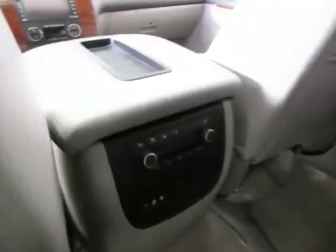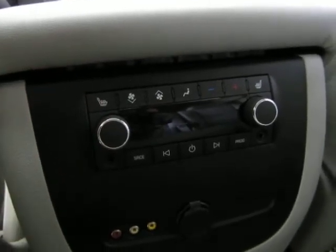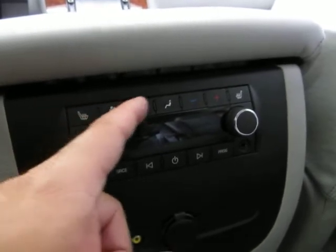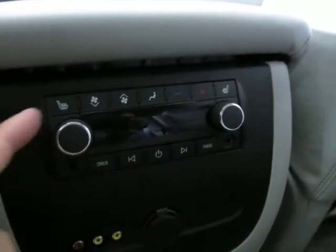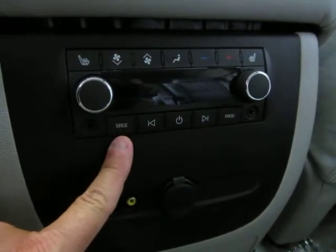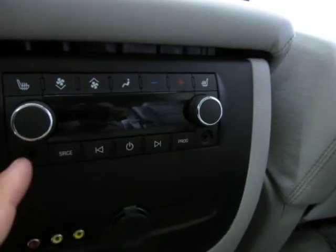In the back of the center console, you got a bunch of controls here. By the way, not only are the front seats heated, but also the middle row bench seat is heated too. This is for the passenger side, this is for the driver's side. The mid row passengers can control the fan speed, where it flows, the temperature, hot or cold, and they can also control the stereo. Turn it on and off, seek forward, seek backwards, source, meaning going from AM to FM to XM to auxiliary. The program, which is your preset stations, and you also got inputs here for headphone jacks.